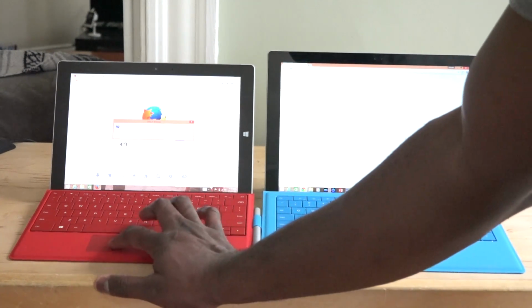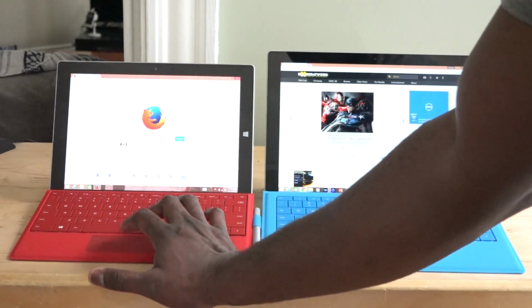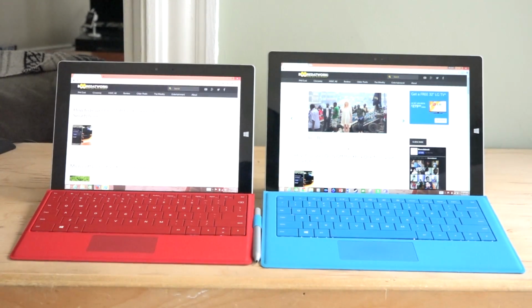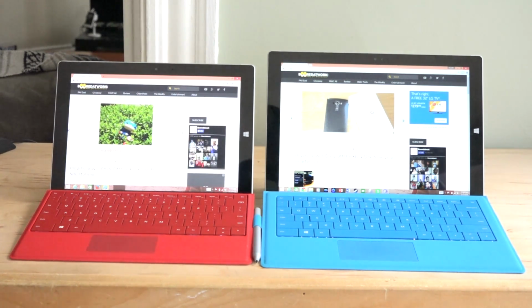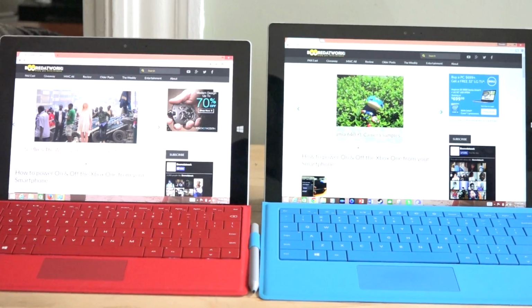Why? Well, they both have Intel processors, and this is where you start seeing some differentiation with these devices. Now with what we have here, the Surface 3 is running a new Intel Atom processor, which is the X7 processor, while the Surface Pro 3 is running an Intel Core processor. We have a Core i5 processor, and that's where I think you really need to start if you're going to use the Surface Pro 3 line.